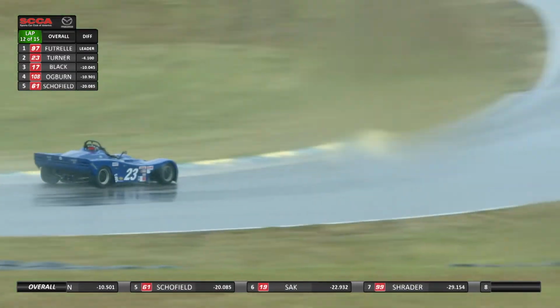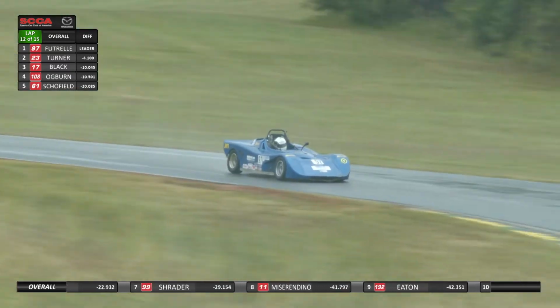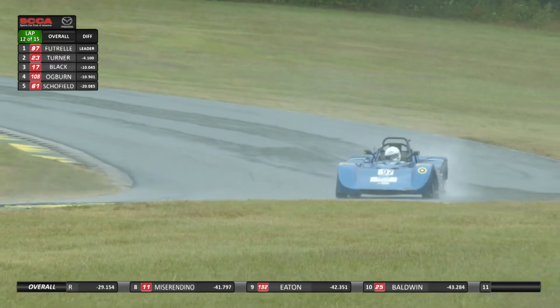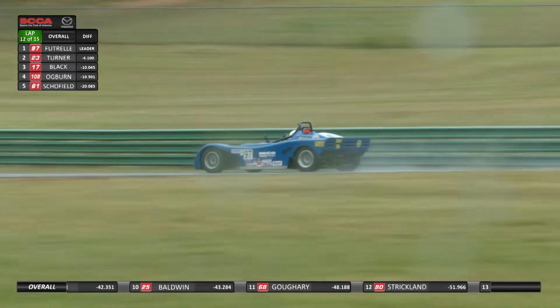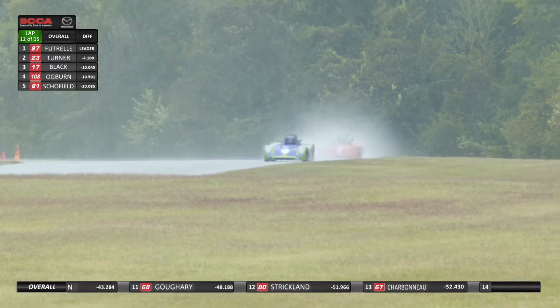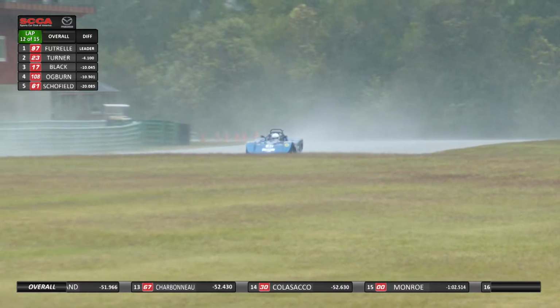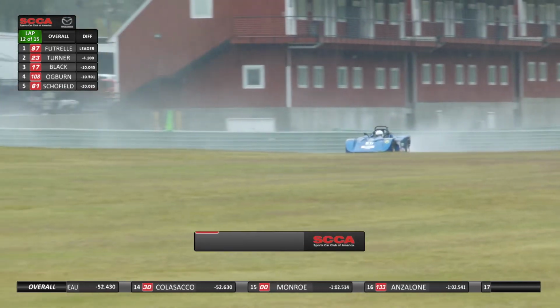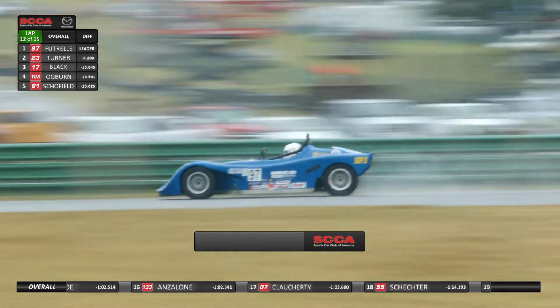As we see the 23 of Russ Turner, last time by the stripe, about 4 seconds behind Frank Futrelle. There is our leader. He's got traffic in front of him. He is coming to the line to complete race lap number 12. He's got a little slipping and sliding going with him as well. See, he pops out of the spray and shadows there, going under the flagger stand, but he's definitely still sliding. This is a lot of work for him. This is not exactly on rails.